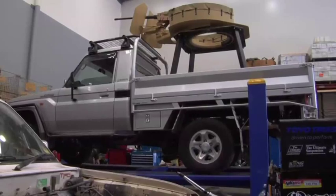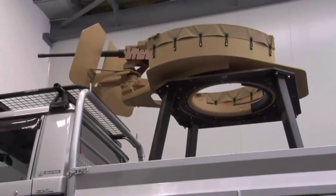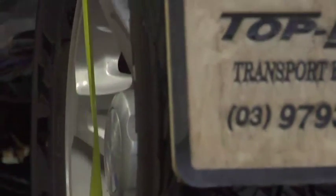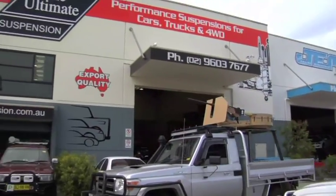It's a Toyota Land Cruiser Trayback. It has a gun turret mounted on the top. Now also there is a secondary requirement where it has a fully armoured protection box on the back with seats and also to carry the ammunition. Now the spring variances and the requirements, the variances there are great. For this particular application we've included an airbag on top of the spring for when it's carrying its maximum load and driving in high-speed conditions.